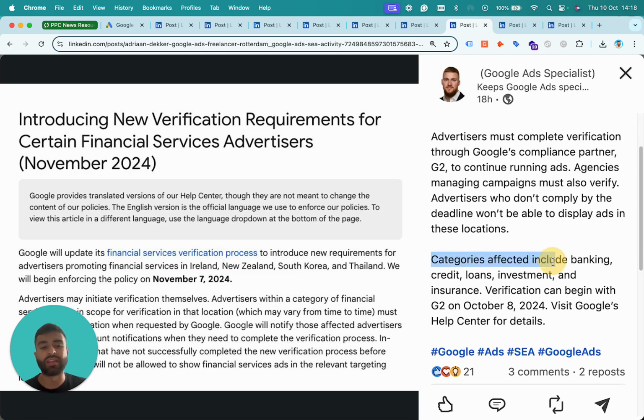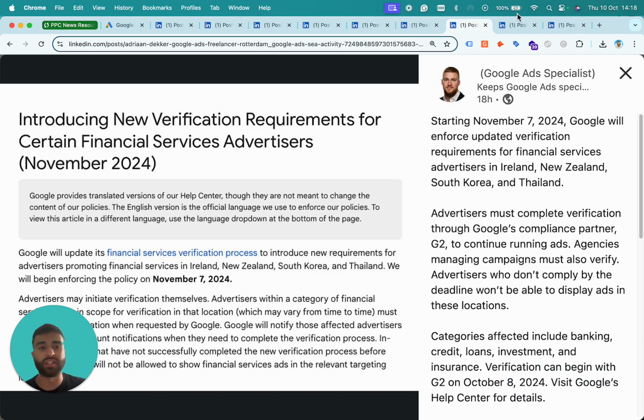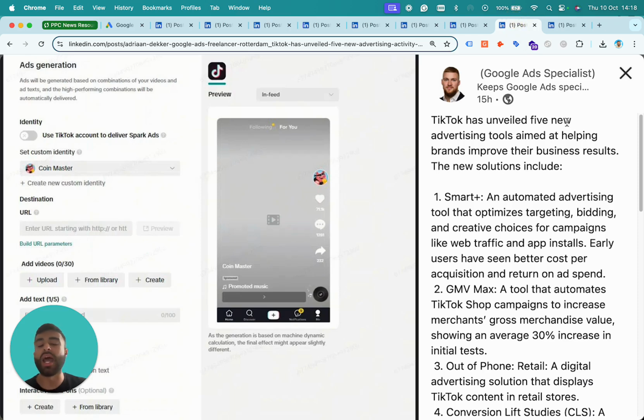And you can see the categories include banking, credits, loans, investment and insurance, and it can begin on G2 as of immediately as well. So you can go to the help center for more details on that. And that is pretty much it for the Google Ads and the GA4 side of things.